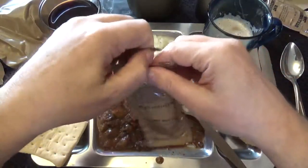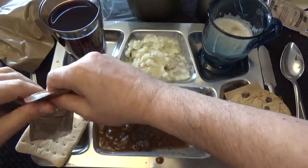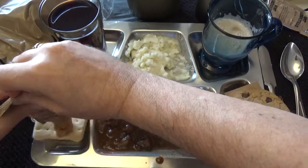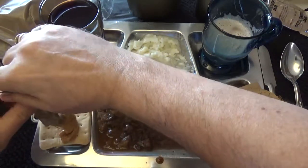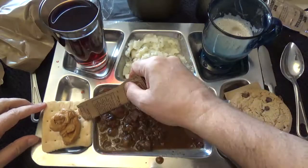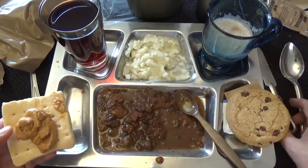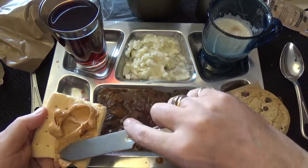1.5 ounce. Wow, how can you go wrong with 1.5 ounces? Actually, it's going to be way too much for this bread now that I've ate part of it. But just the way it is. Look at all that. Oh, that peanut butter smells good. Wow, I got way too much peanut butter on there. But you know what? It's going to be good.